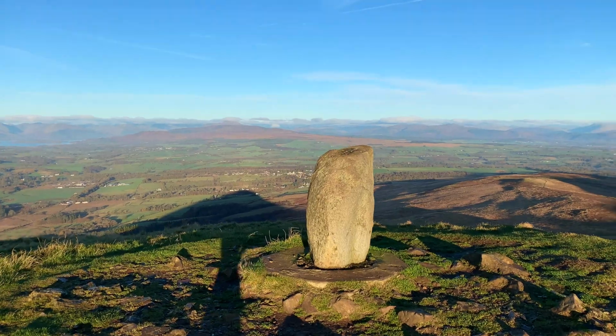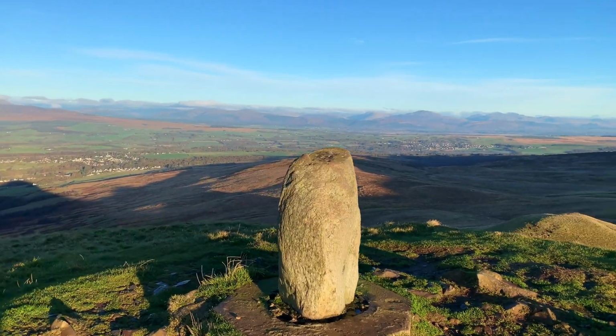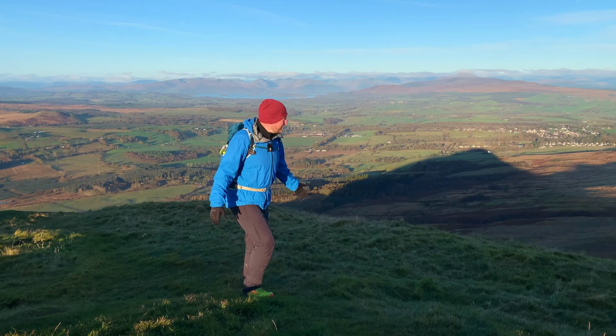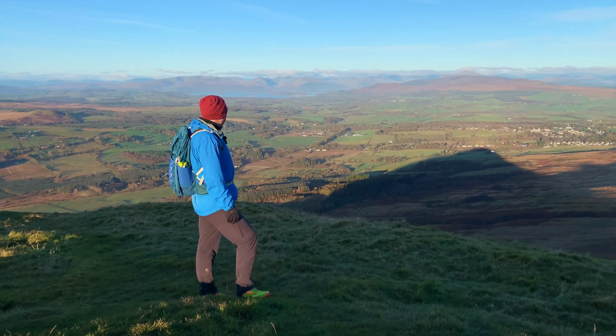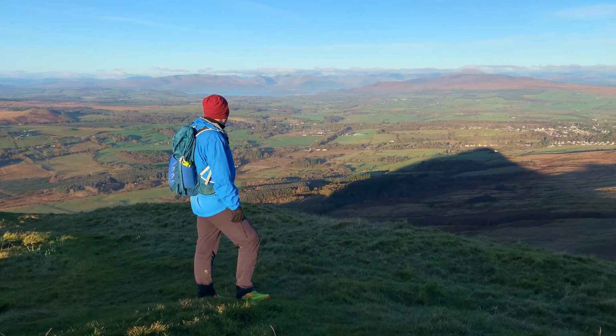Welcome to the summit of Dumgoyne here in the Campsie Fells. And when I say it is a great viewpoint, I'm not lying. The views are absolutely outstanding. Let me flip the camera around and show you the view north. I mean, is this not just outstanding? I mean, we can see all the way to Ben Lomond.